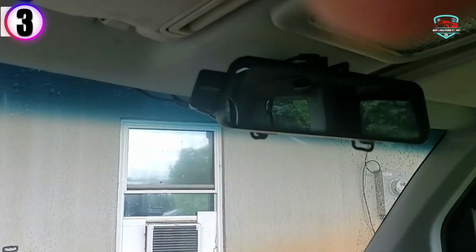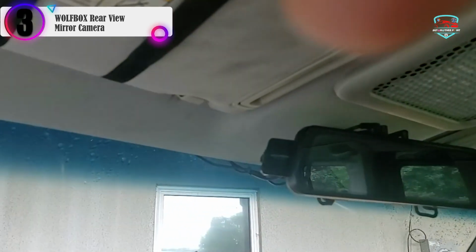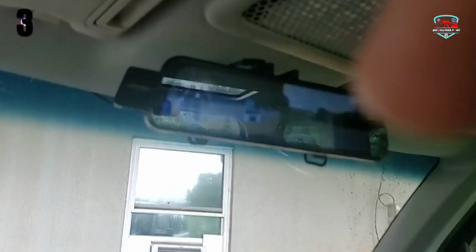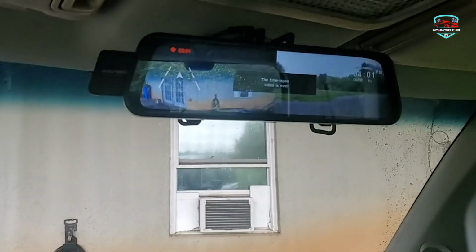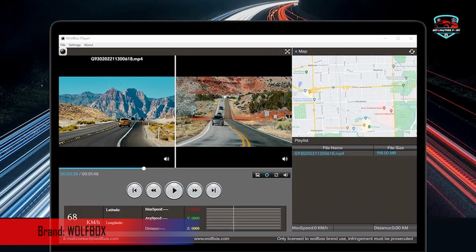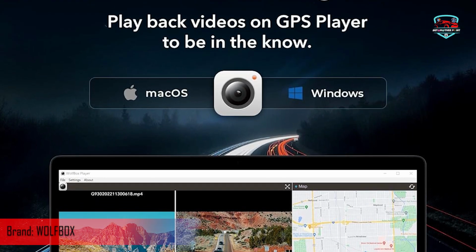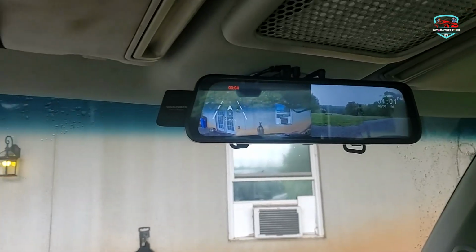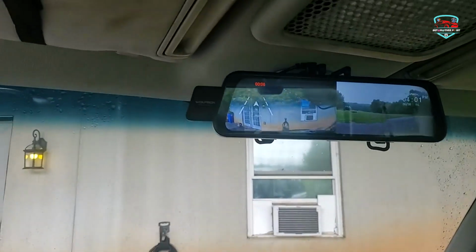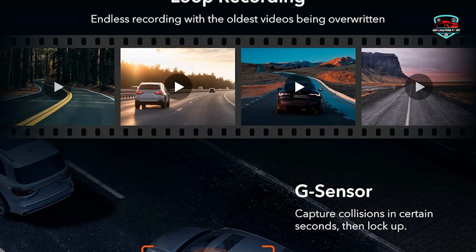In our list, the number 3 product name is WOLFBOX Rear View Mirror Camera. Smart 4K Mirror Dash Cam. WOLFBOX G930 model offers front 4K and rear 1080p resolution, with options to choose from 2.5K and 1080p for the front camera. Easily adjust the viewing angle by sliding up and down on the screen, and select the front image, rear image, or front and rear split-screen image by swiping left and right.